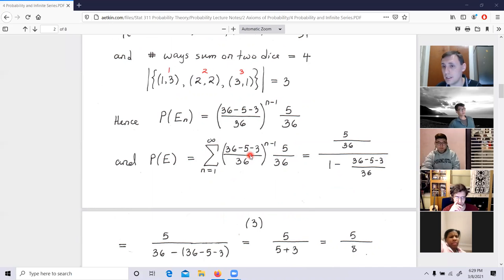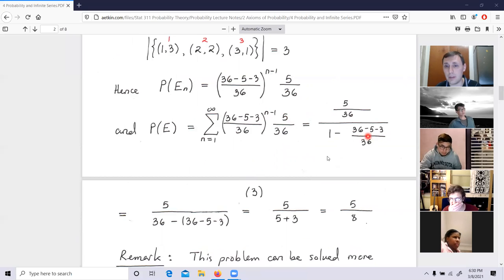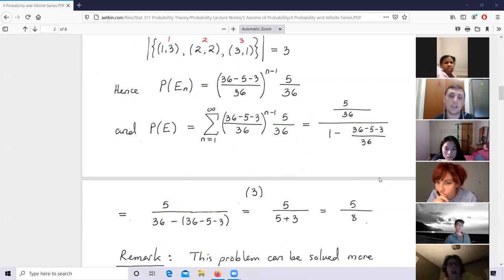You see, it's a geometric series. Now observe that this geometric series is simply the number 5 over 36 divided by one minus the ratio, which is this number. When I multiply everything by 36, it's 5 over 36 minus 36 minus 5 minus 3, which ends up being 5 over 5 plus 3, which is 5 over 8. Good? So I can solve it using infinite series if I'd like. Of course, maybe you figured out a much better, much faster way to do it, guys.